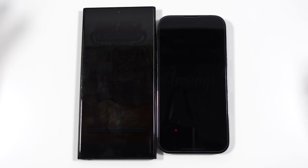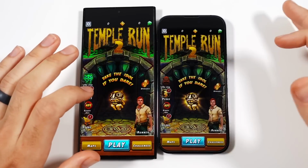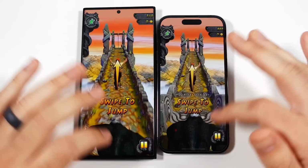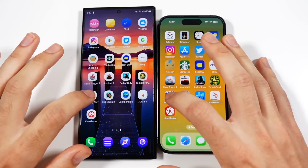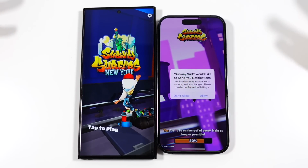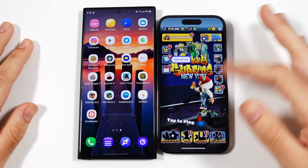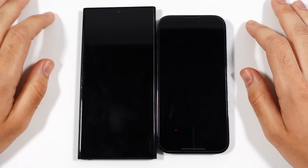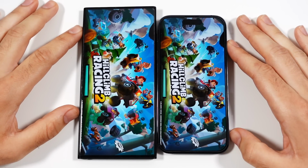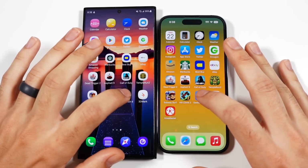But in terms of gaming, if you want the best gaming phone, that's probably going to be a ROG phone or something like that. You can see Temple Run 2. We'll hit play. Pretty much the same here. But again, every single game, I don't care which one it is, when we're comparing these two phones, I think the S23 Ultra is going to be a little bit more of an enjoyable experience. S23 Ultra faster on the left. Dude, I'm telling you right now. In reality, you might benchmark faster on Apple, but the S23 Ultra feels like the faster phone here.